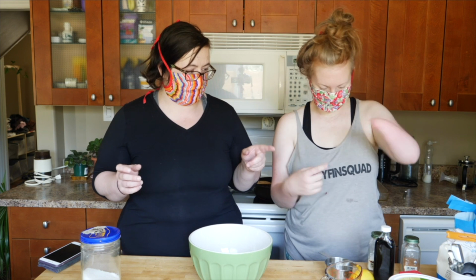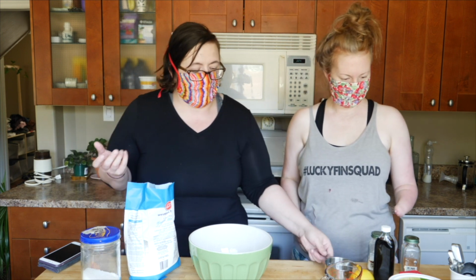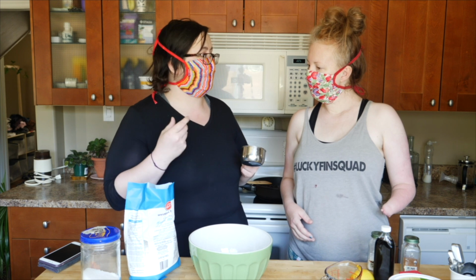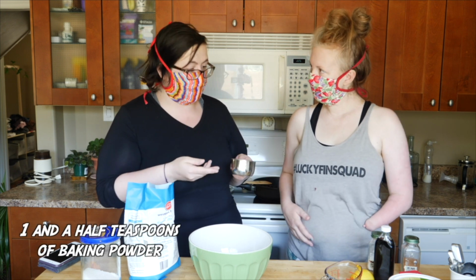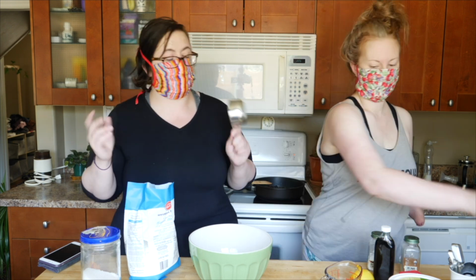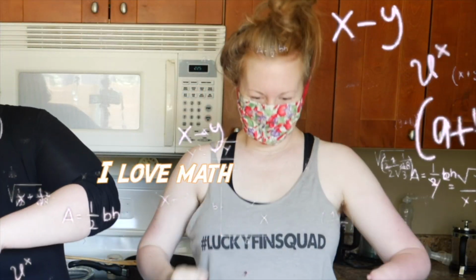The biscuits. Okay, and so now we need flour. You just have to know a couple of things about baking and then you can pretty much do whatever you want. One of the things you have to know about baking is how much of a leavener it takes to raise a certain amount of flour. It takes 1.5 teaspoons of baking powder to raise 1 cup of flour, so we have 2 cups of flour. So we're going to use 3 teaspoons or 1 tablespoon of baking powder.